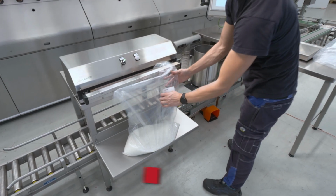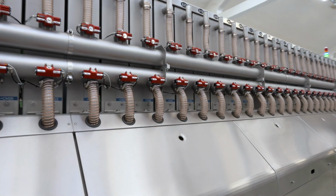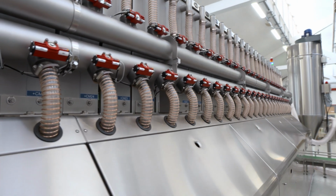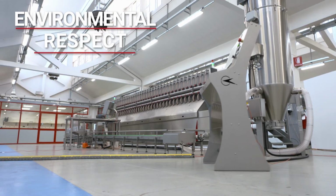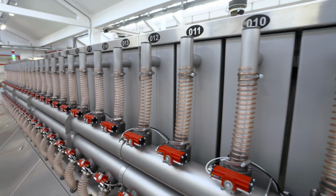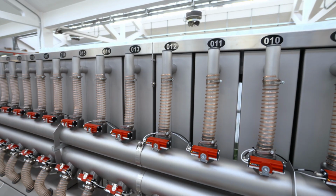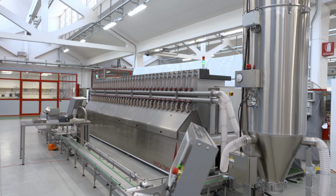During every phase of the machine, from the loading to the dosing, a sophisticated suction system guarantees a high level of cleanliness. Through non-return valves, the powders are conveyed to a centralized extractor, which, if necessary, can be equipped with ATEX-certified devices and compliant with the European environmental emission regulations.